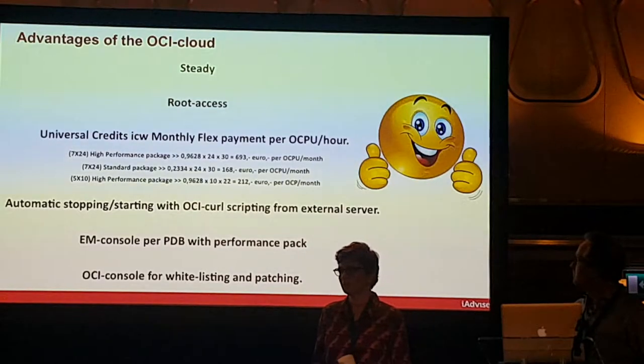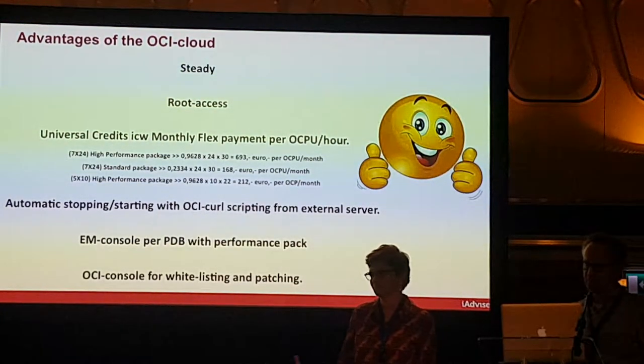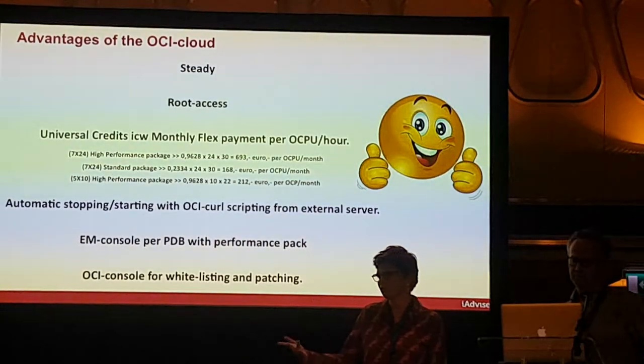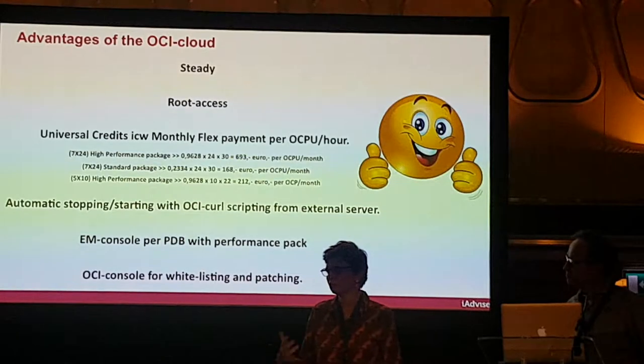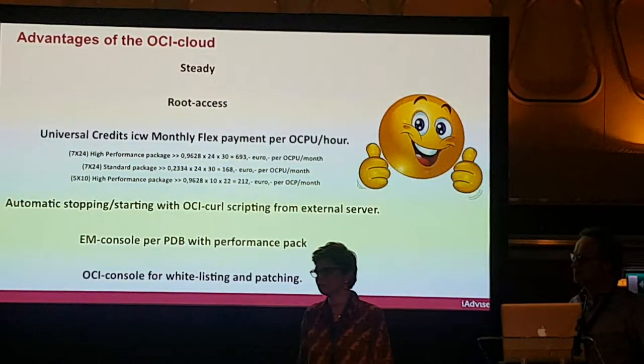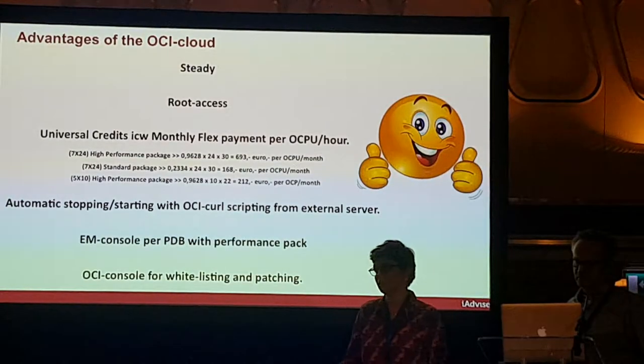But when you compare the OCPU cost with the cost for storage, storage is so little, it's quite cheap. 50, 60 euros for an average database, of course, depending a bit on your backup size and database size.